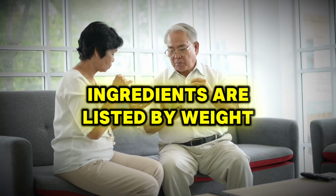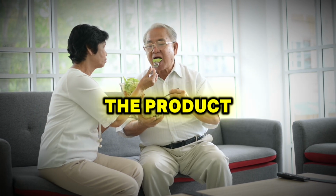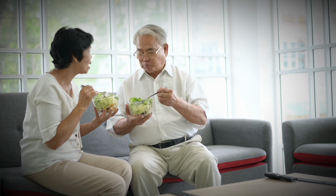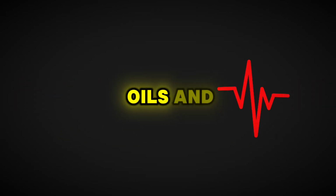Ingredients are listed by weight, so whatever appears first makes up the largest portion of the product. If sugar, in any form, is among the first few ingredients, that's a red flag. The same goes for refined grains, oils, and salt.